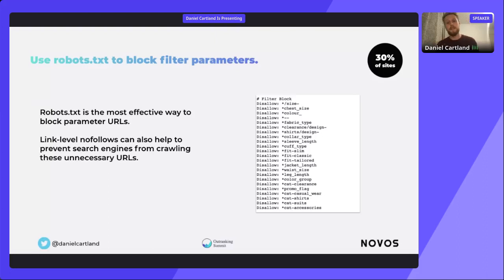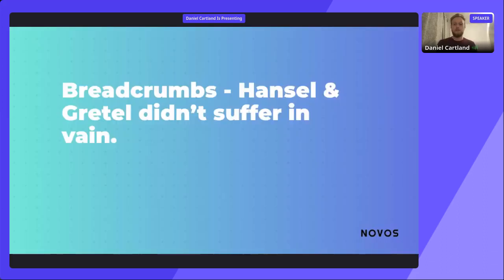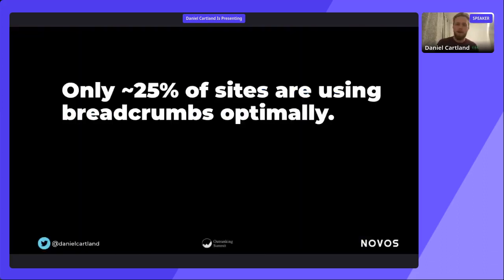The way to do this, the most robust way we find, is to use robots.txt to block parameter strings that are being generated from filters. But you can also look to use link level nofollows or remove the links from the HTML altogether by using Ajax or something like that. Remember, SEO is like a faulty dishwasher. Always check your filters.